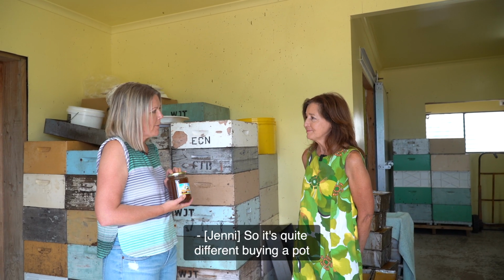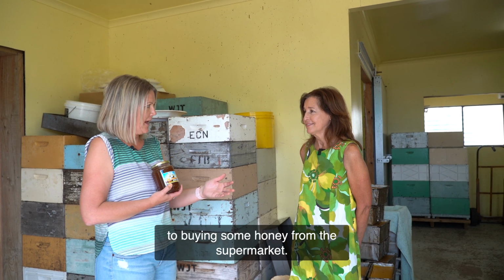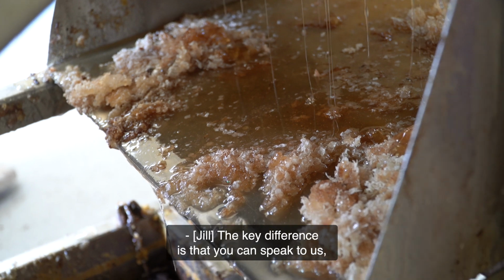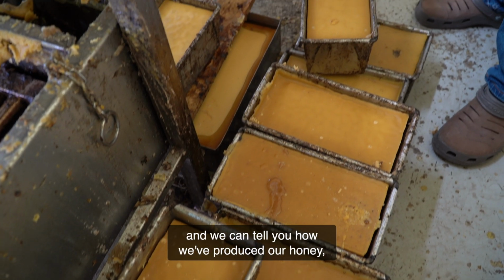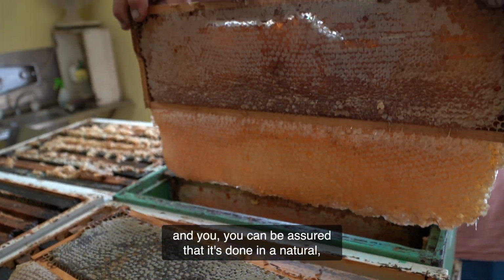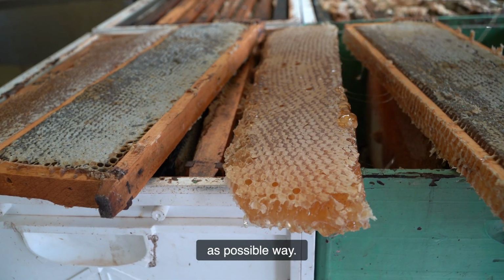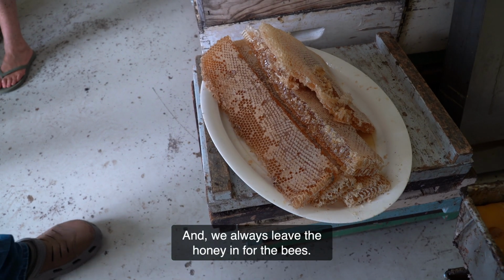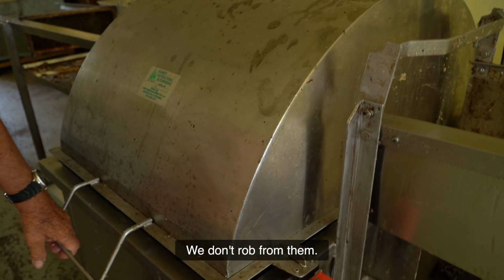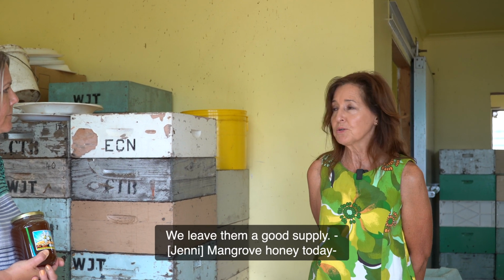So it's quite different buying a pot of honey from you at the farmers market to buying some honey from the supermarket? The key difference is that you can speak to us and we can tell you how we've produced our honey, where it's come from, and you can be assured that it's done in as natural a way as possible. And we always leave the honey in for the bees. We don't rob from them once we know the weather's getting cold. We don't take honey from them, we leave them a good supply.